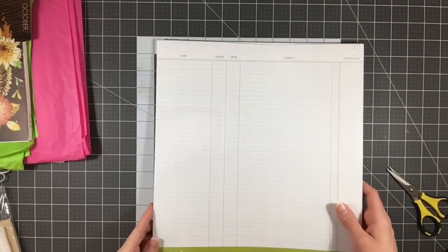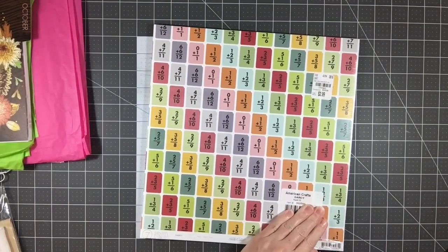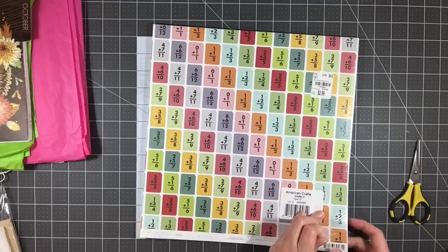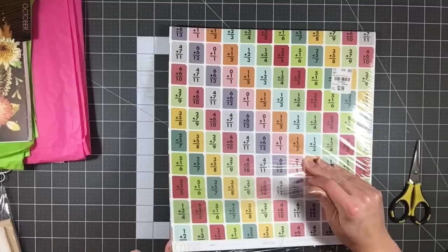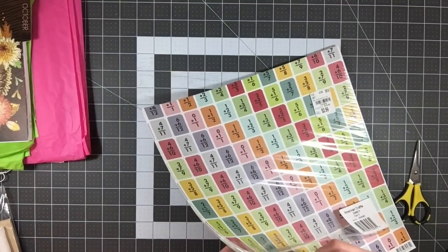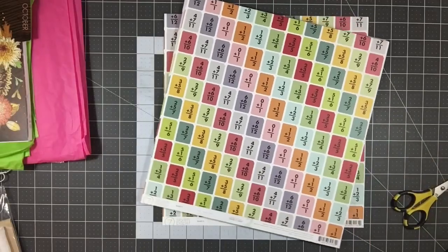Then I purchased this at Tuesday Morning. Tuesday Morning has been a total hit or miss recently. I just haven't found a whole lot there that I like. I really haven't purchased much at all. Maybe I've spent less than about $5 there probably in the last month, which is good for my wallet, not so good for my craft room. But they had this paper stack, and I think there are 25 sheets. Yeah, 20, 25, something like that. And it was $2.99. That's what the sticker says.